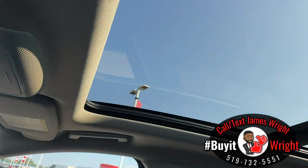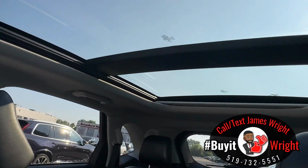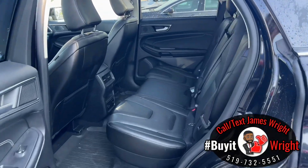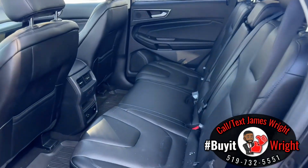And check out this ginormous panoramic sunroof that you have. And we'll take a closer look in the back as well. In the back of the Edge, you have loads of passenger space. The features don't stop back here either.